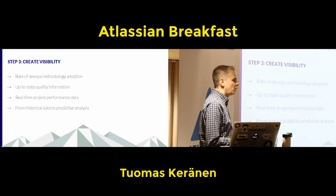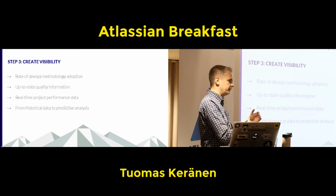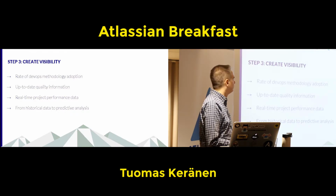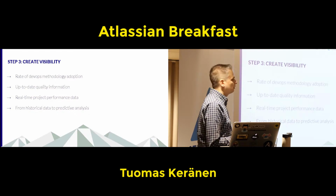Because we have some client organizations that go through the teams, and then they ask questions, and then they start filling Excel files. And that's the way for them to track the DevOps maturity inside the organization. But while this information is readily available from the tools, if you have the correct dashboards in place, you should always also demand up-to-date quality information.